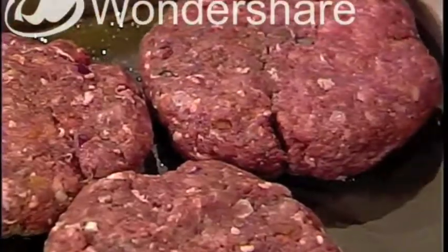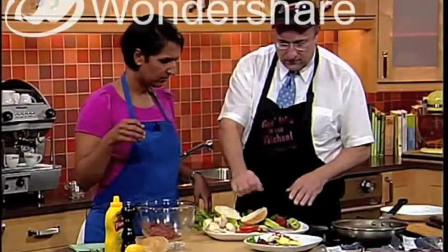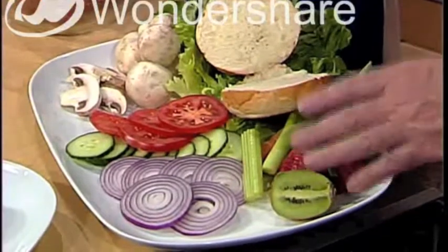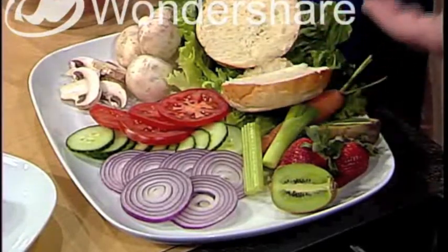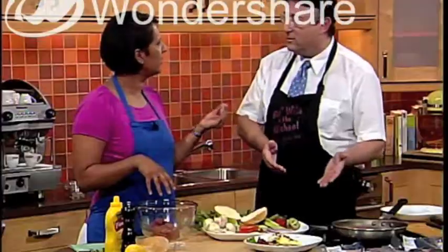Well, the fixins, the idea, I put these different vegetables out here, the onion, the cucumber, the tomato, the cheese, the mushrooms. It's really just to show that when you're cooking with game, you can approach it the same way as you would a typical barbecue burger, but you're going to add a little pizzazz to your barbecue by having the actual burger part of it be game. You don't often get to do that.